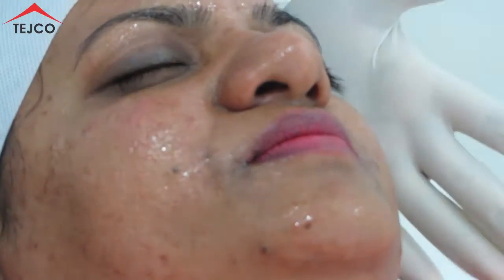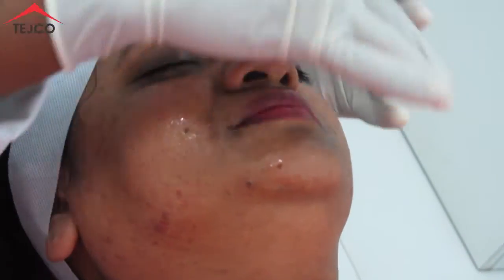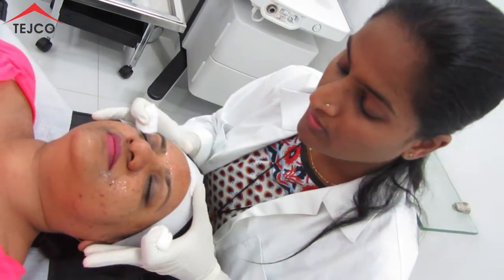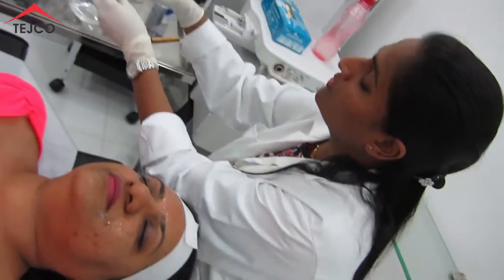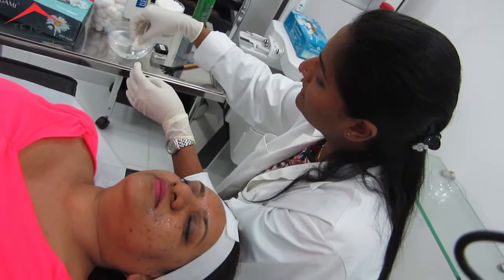I will keep this peel for 5 minutes because this is the first session of this patient. After 5 minutes I will neutralize it with plain cold water. 5 minutes is the time period for keeping the gel based peel. Now we'll be cleaning it with cold water, that is, I will be neutralizing the effect of the peel.